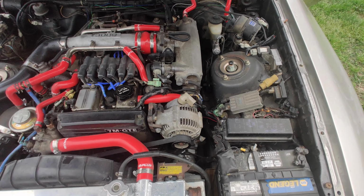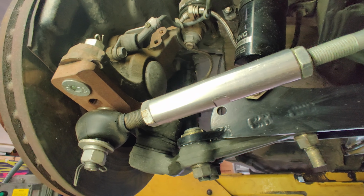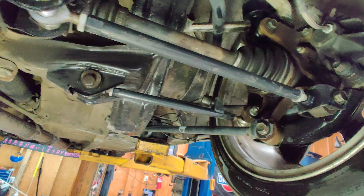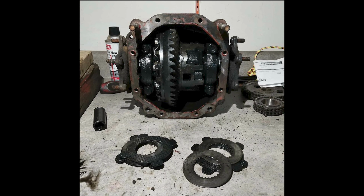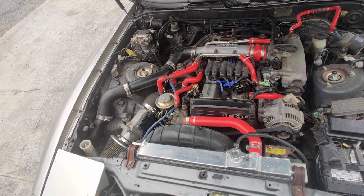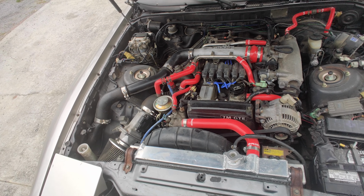As for suspension, it's got BC coilovers, the BR series. I also have Agile Performance angle kit with their lower control arms, as well as their rear lower toe arm and camber arm. As far as the differential goes, it's an LSD with a Weir Performance Max Grip kit. So the clutches were replaced with just metal plates that lock both sides together, both the outside of the LSD and the inside of the LSD, so it's constantly locked.